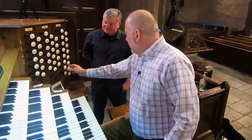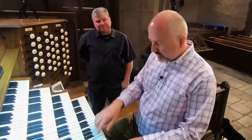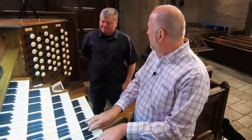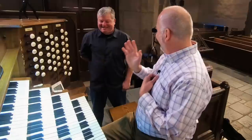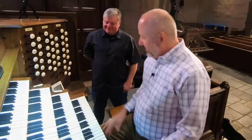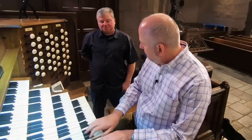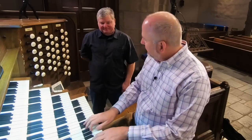Yeah, indeed. We have a contraviola, which comes in handy. It's also borrowed into the pedal. But I am surprised to say, if that were my only string on an organ, I would take it. It's lovely, I would take it. So we have a melodia. Lovely. Yeah, very gentle. A Dulciana Unda Maris, which again is lovely.